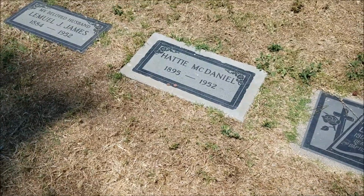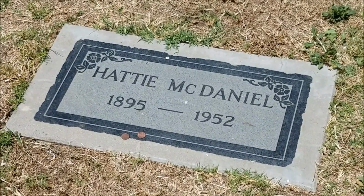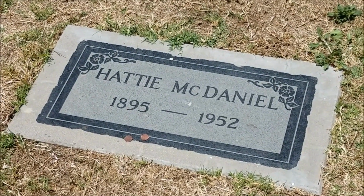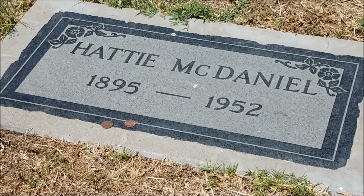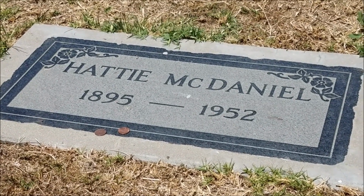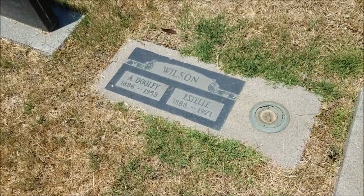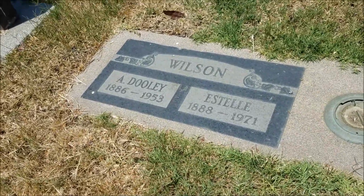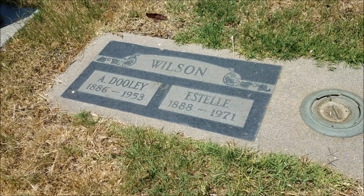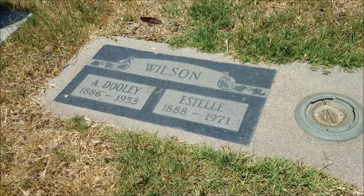And by far the most famous grave here belongs to Hattie McDaniel. She was a black performer. She was the first black woman to sing on American radio and the first black performer to get an Oscar. It doesn't say here, but I missed her birthday by about a week. And here's the one I was most excited to see, Mr. Arthur Dooley Wilson. He was the man who played Sam in Casablanca.